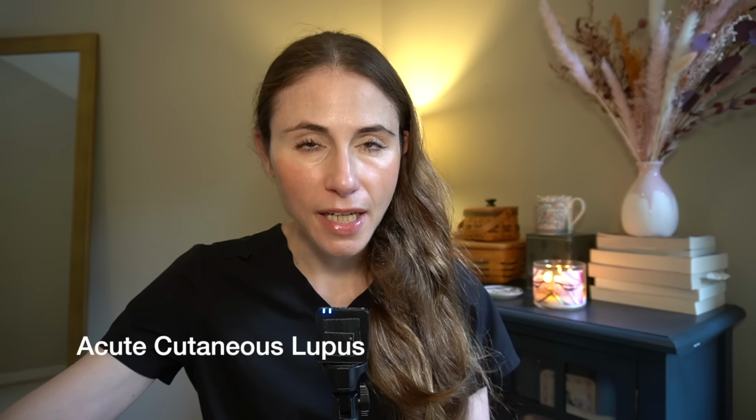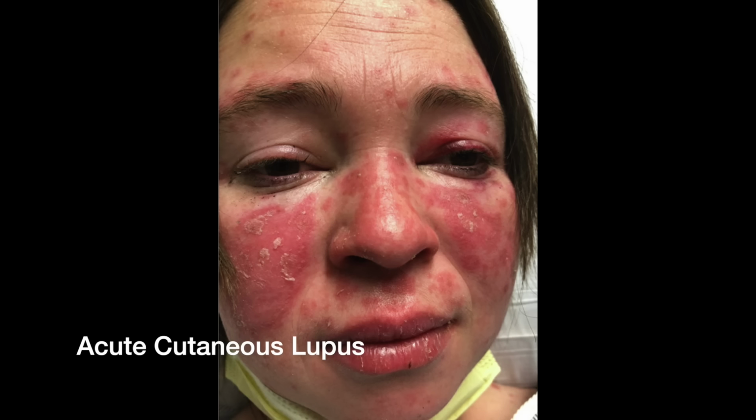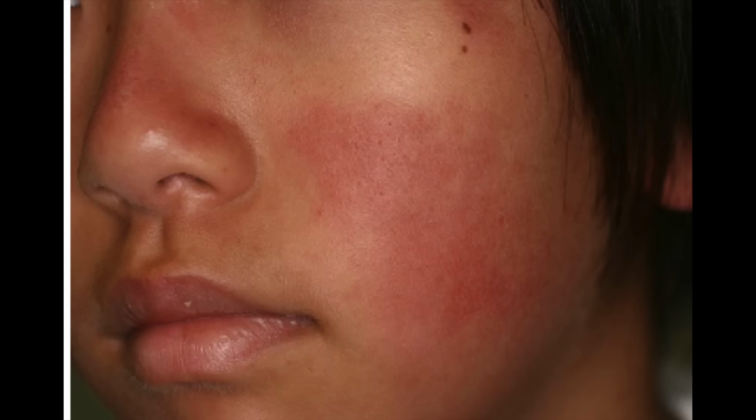So that's subacute cutaneous lupus, and then there is acute cutaneous lupus. Acute cutaneous lupus is probably what most people are familiar with when they think about lupus, and that is the butterfly rash, otherwise known as a malar rash, where you have a reddish rash over the nose and cheeks, and it usually appears after being in the sun. Sun does elicit this, and it is a manifestation of systemic lupus erythematosus. It's actually one of the diagnostic criteria, and if you have the butterfly rash, it's really important that you see your healthcare provider, a dermatologist, or a rheumatologist for further workup.